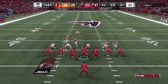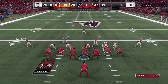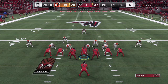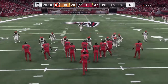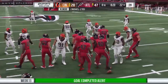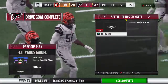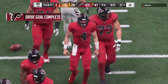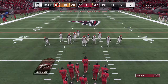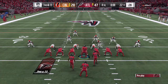Here we go now. Defense still with 3 timeouts. We'll see if they want to use them here as the kneel down comes. The Falcons on 3rd down. They've hit it 50%, 3 of 6 to this point. This is going to be 3rd and 13.